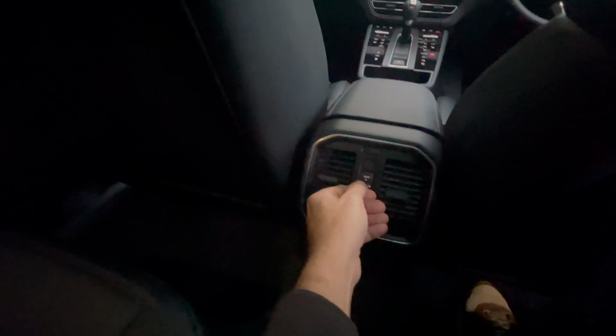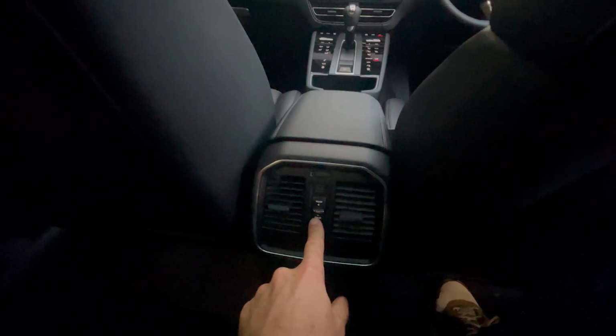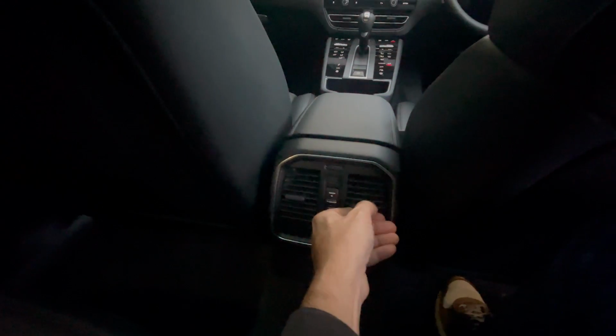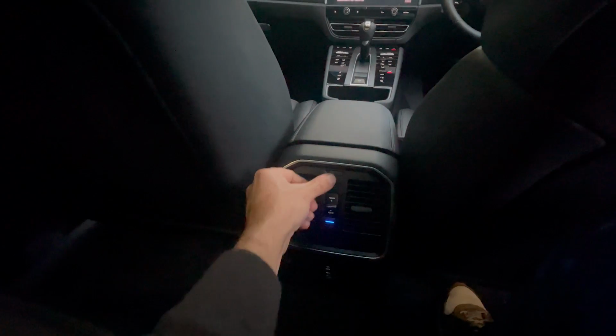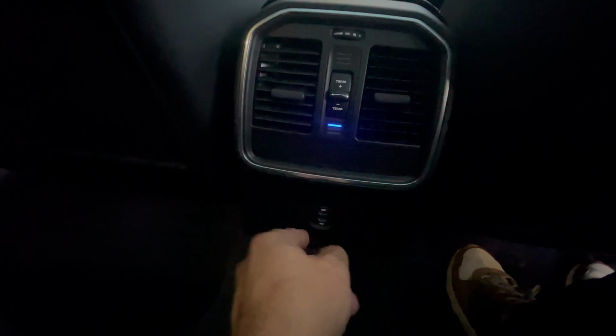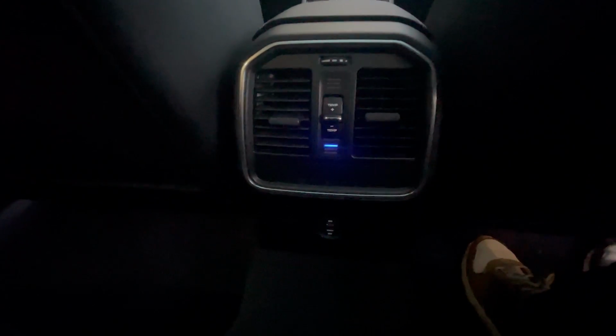Down here we've got the third zone of the climate control system, so temperature up and down there. These vents look a bit cheap and feel a bit cheap, but they're okay. And down here we've got 2 more USB-C ports. Right, now let's have a look in the boot.